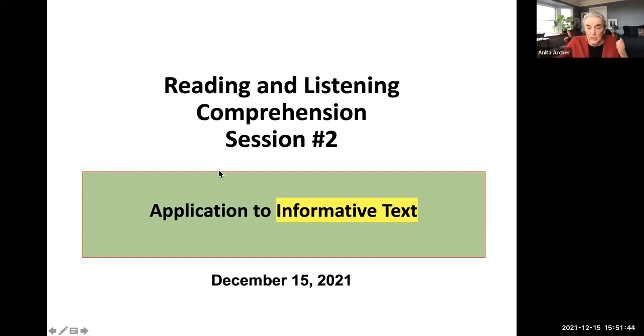Okay, thank you. Excellent. So last time we focused on what research would advise us in order to increase narrative comprehension, which we learned that the major strategy in narrative is story grammar, which all of you knew very well. And we would apply that to the questions we ask, to the summaries that we wrote, so the retells that students did. And today we're going to look at informative or informational text.